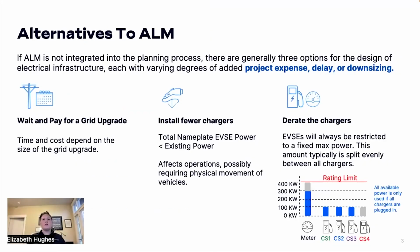Now, if we wanted to do this site without ALM, we would have 3 alternatives. Each of the alternatives has its own various degrees of added project expense, delay, or downsizing, or in some way is suboptimal. The first is we could wait and pay for that grid upgrade, but of course, because distribution equipment is commoditized, there is a linear relationship between the size of the grid equipment needed and its cost and generally the time it takes to manufacture. So as our grid upgrades grow larger and larger, they're going to cost more and more, and the equipment is going to take longer and longer to produce, causing more and more lead time.